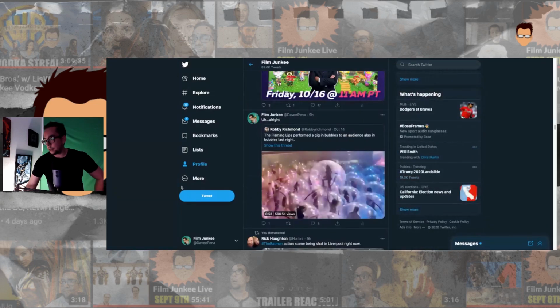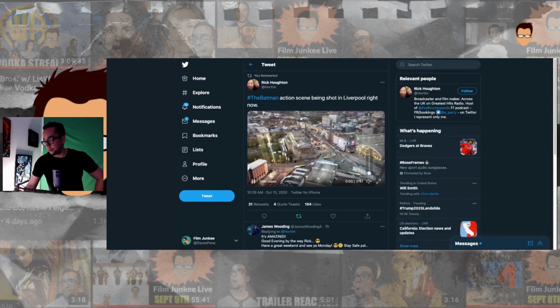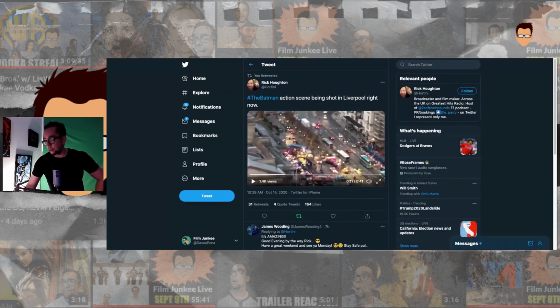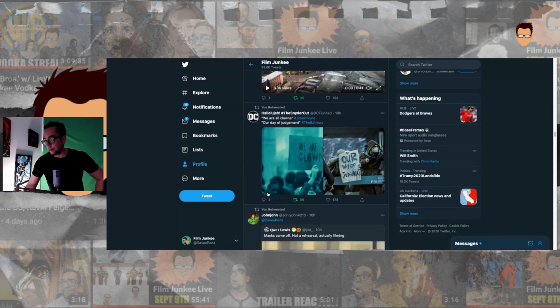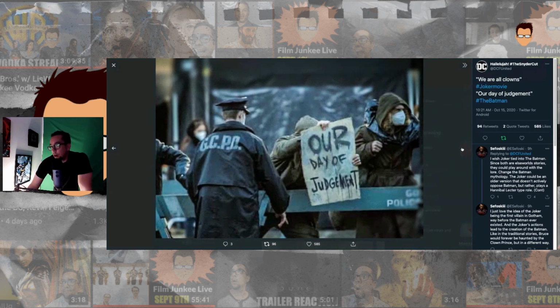And yeah, what else we got here? Oh yeah, okay. So they were filming some kind of action scene that somebody got. You can't really see much, but there's some commotion happening down there. Then there's a couple of images right here. They're holding up signs that said, "We are all clowns and our day of judgment." So there's definitely some stuff happening that maybe the Riddler's causing, some anarchy.